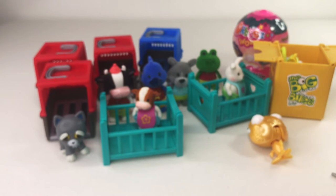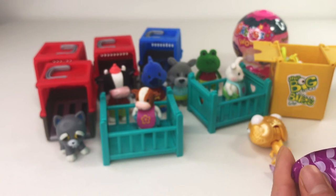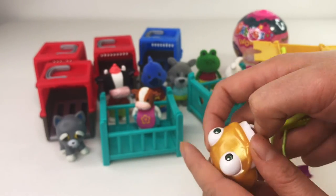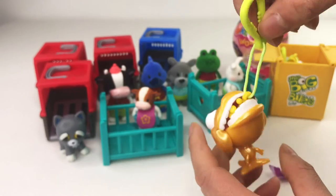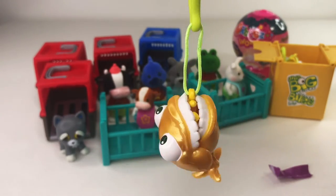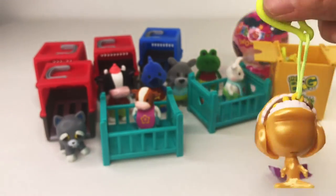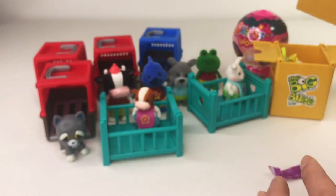What else is here? Oh, it's like a little hook for the fish. So, got you, fishy. I got you. Whee! All right, in your box you go. There.